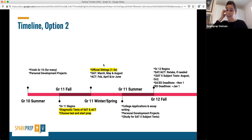What that means is that by and large, most of our students study between 2 and 4 months for a given test. Longer than that is a little bit hard to maintain momentum, interest, and again, continue to grow. Shorter than that is a little bit hard to give yourself time to absorb content and make meaningful progress.